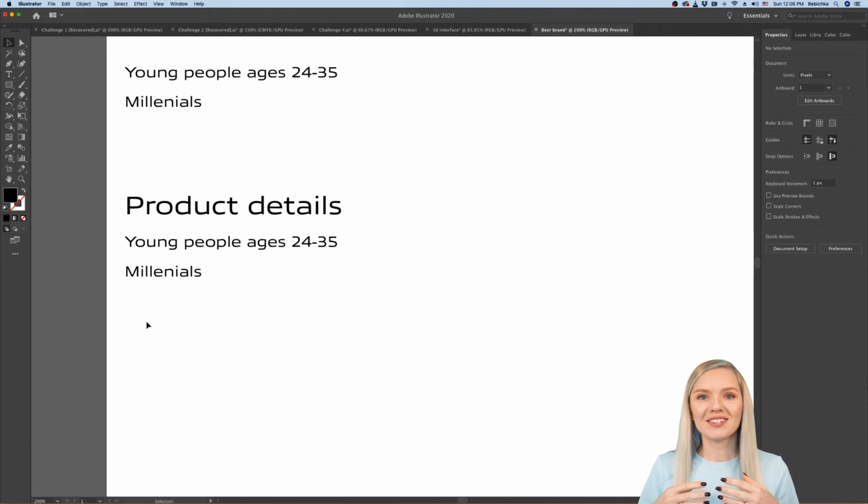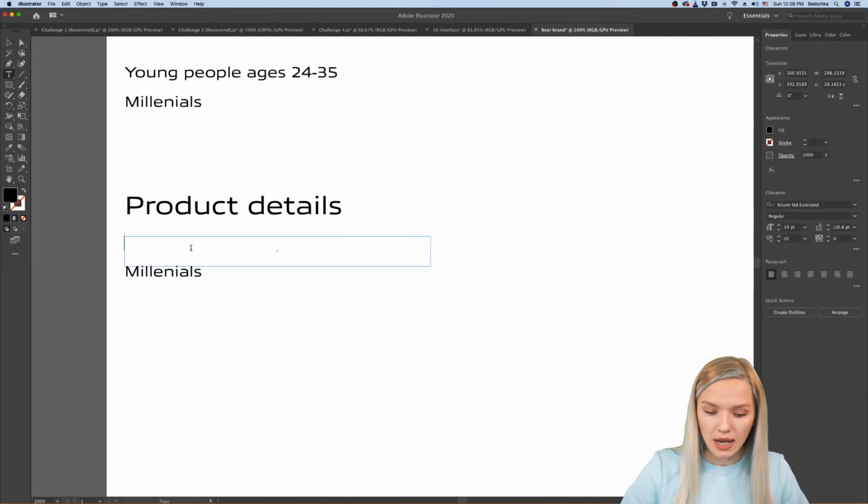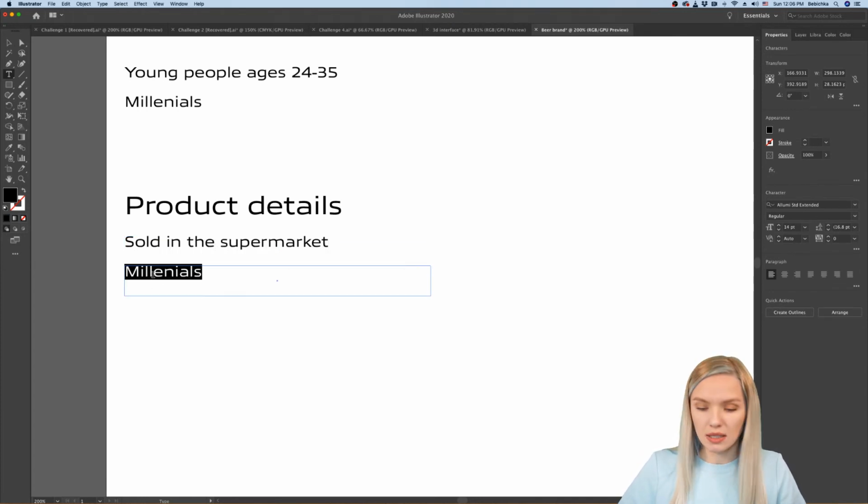On the supermarket there are completely different brands than if you find some craft brands online, and it can also be sold in a brewery, for example. So there are different places and different ways to approach this. So I would definitely say it's going to be sold in the supermarket, and let's say it is a young brand.